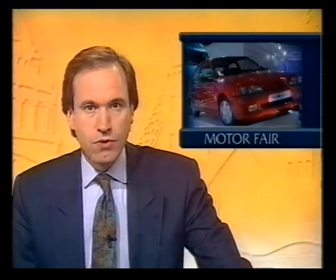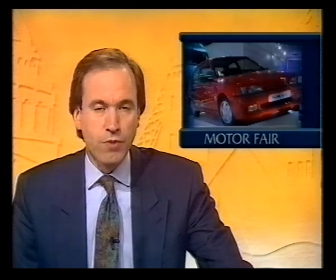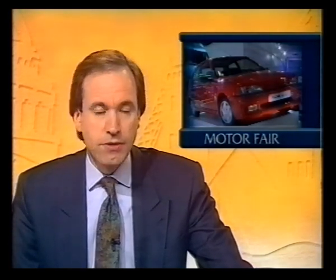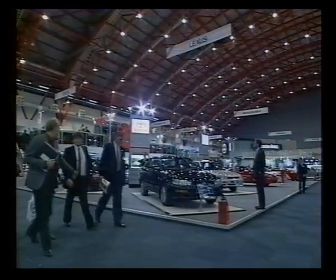2 top car makers are snubbing this year's Earls Court Motor Fair. The decision by Rover and BMW to stay away has thrown doubts on the traditional concept of motor shows.